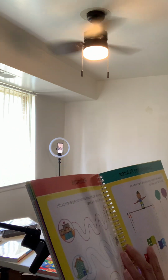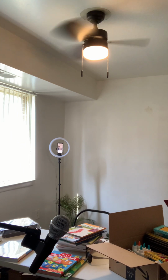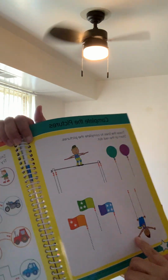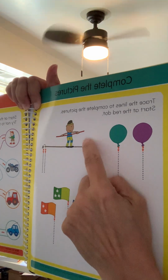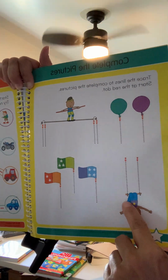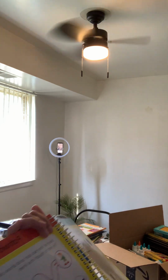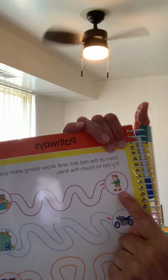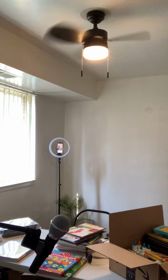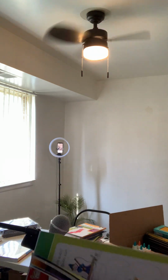Looking at this right here, it says, trace the lines to complete the pictures. Start at the red dot. So they have to trace the lines on these to complete the pictures, starting at the red dot. Look, it looks like he's falling, so they have to trace that. And this one right here, they would trace when they see he's going over to the house, they would probably have to trace it over like that. And then you get a cloth and wipe it clean. So there are different activities in this book.